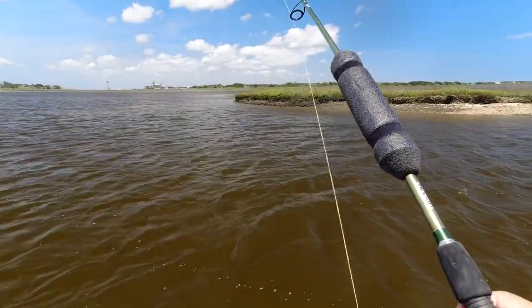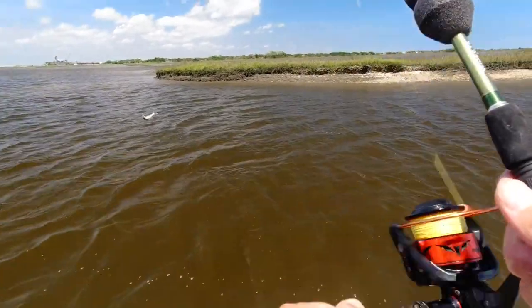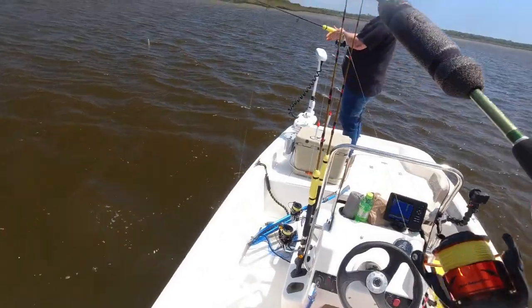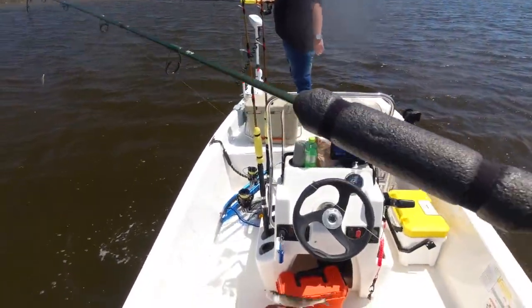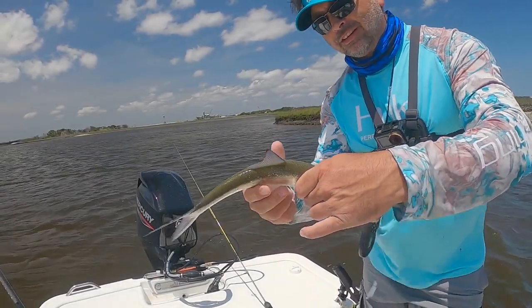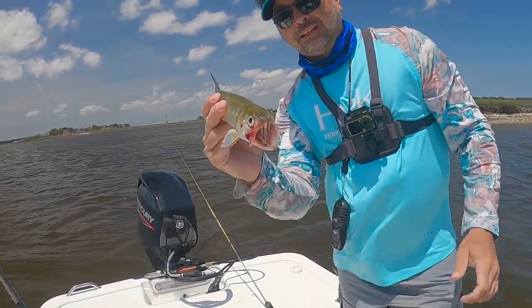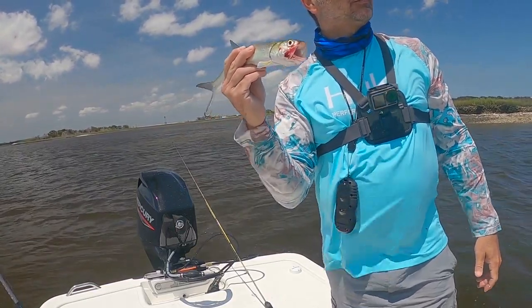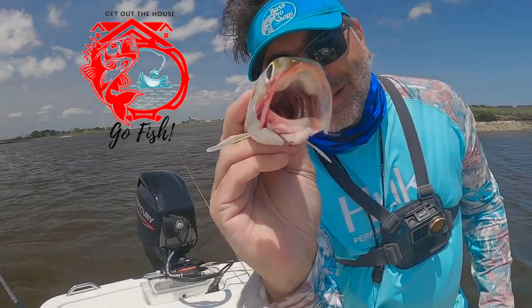Oh, there we go. Another ladyfish. Check him out. Here, let me get another picture. Poor man's tarpon right here. That's it. Get out of the house, go fish.